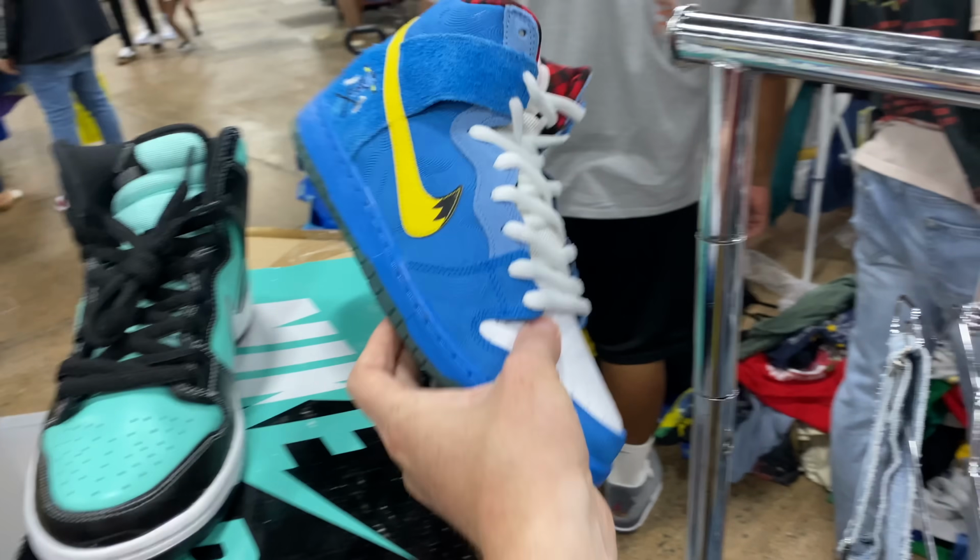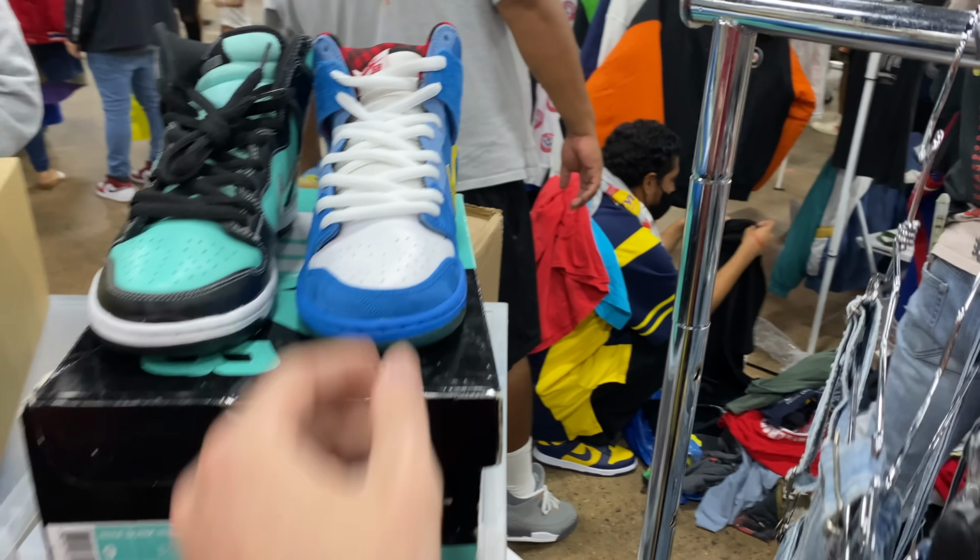I was really bummed about those Kobes. They were priced at $12 on the sticker on the bottom of the shoe, but it just wasn't meant to be.